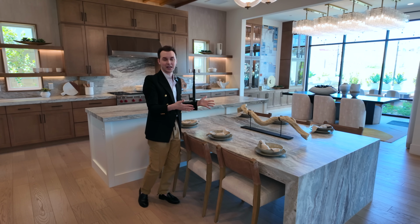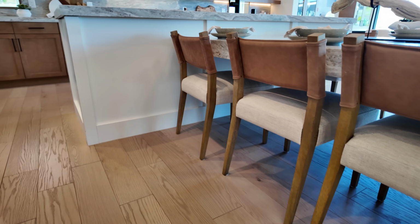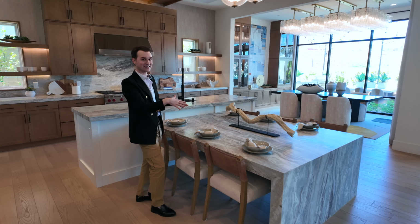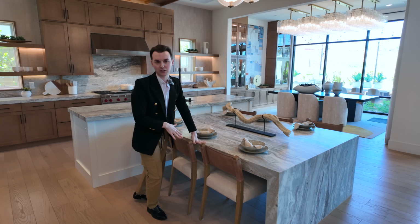This is great for entertaining, and it's a perfect way to overcome when you have a large space like this. Instead of just doubling the width of the island, we actually have provided additional seating. We would not be able to fit 6 dining chairs at an island this length. We'd have to double it. And this is a spectacular idea.